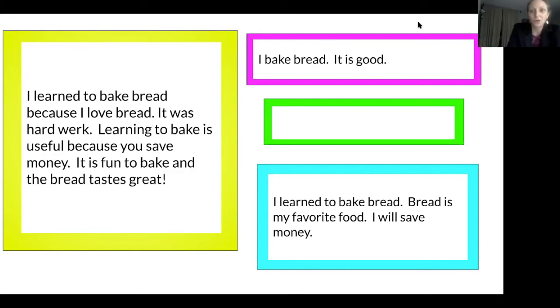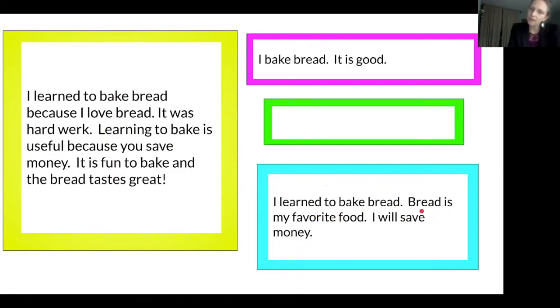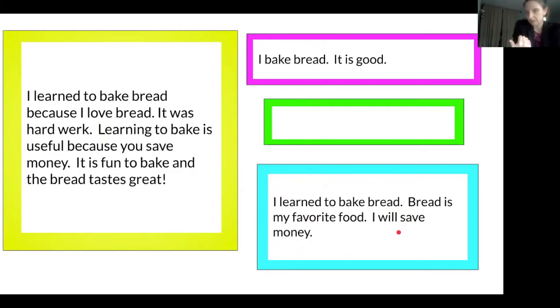And so the other things that I just want to show you from these other examples are like, this one is shorter than this one. It has 3 sentences, but it says, I learned to bake bread. So I've answered the what. Bread is my favorite food and I will save money. That implies why. I did it because it was my favorite food. And it sort of implies why it's useful, because it'll save money.